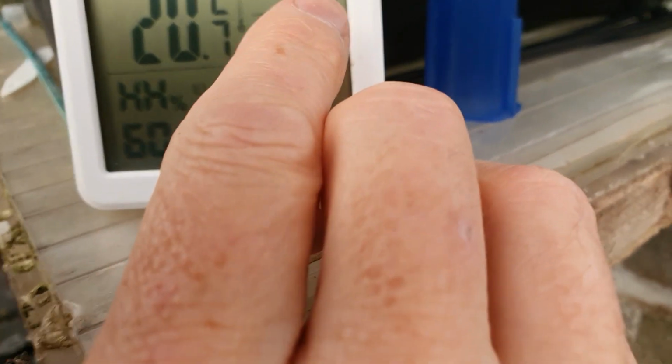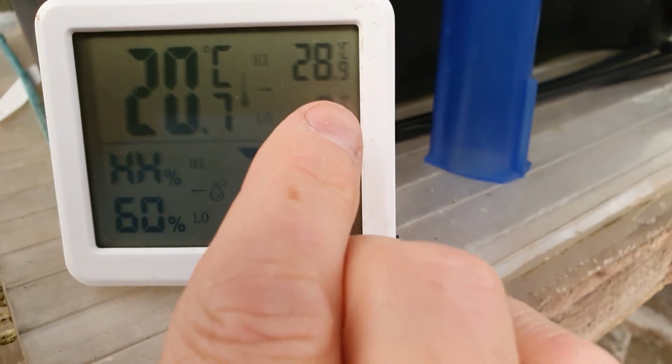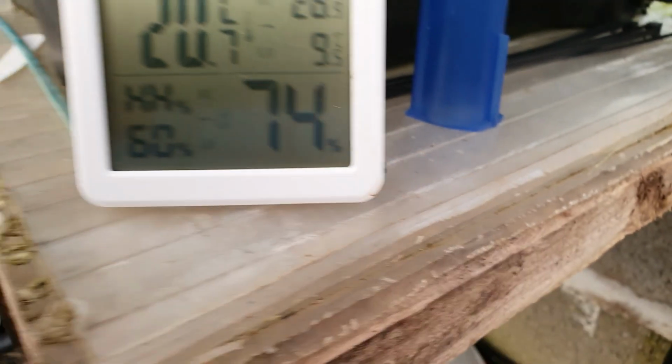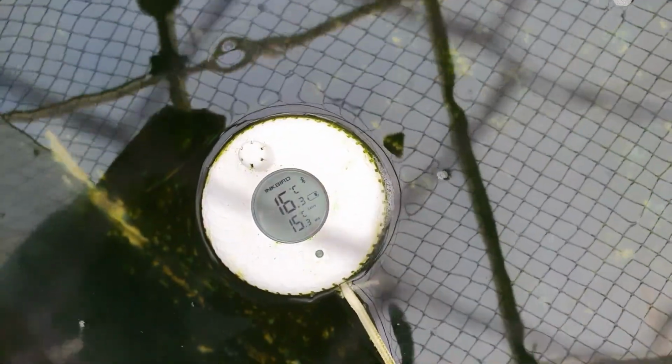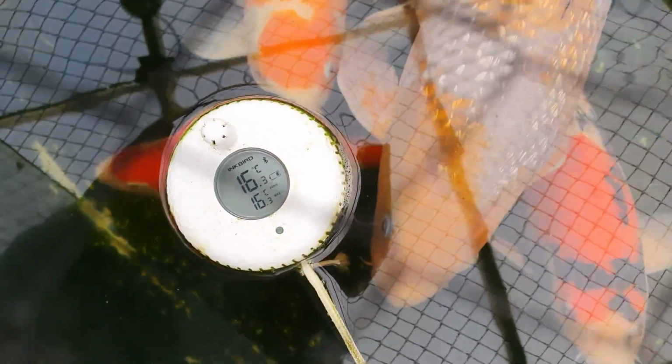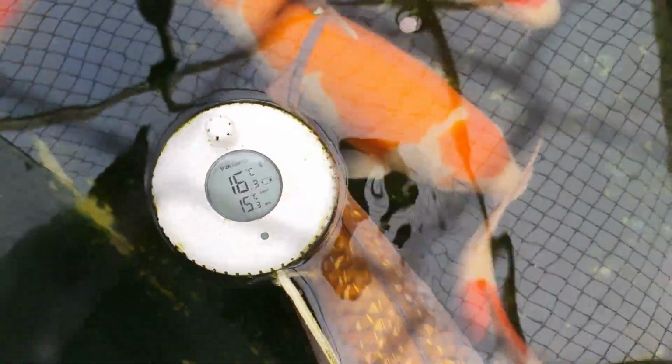Oh, hang on. There's been a high in here of 28.9. It's currently 20.7. The minimum it's been is 9.5, and the 5k pool temperature is now up to 16.3. That's the maximum that it's been, and its minimum has been 15.3.